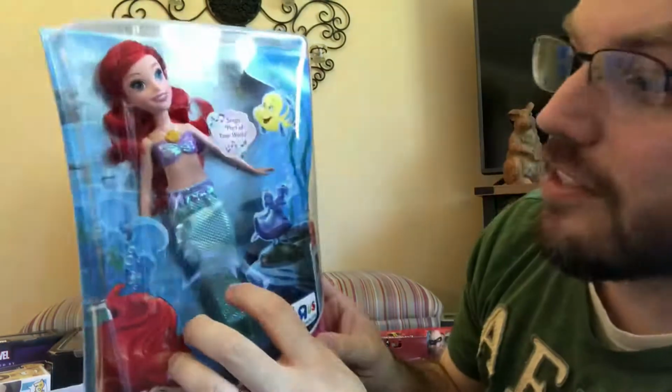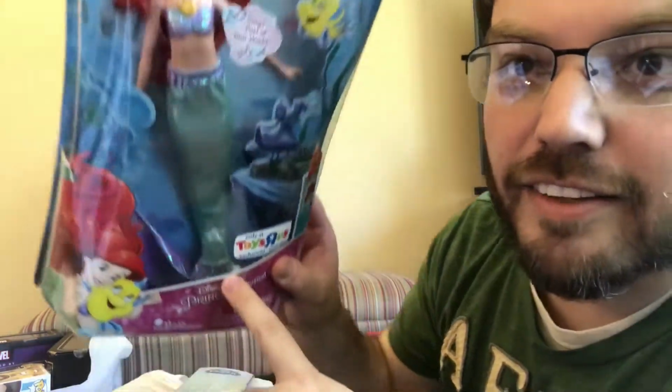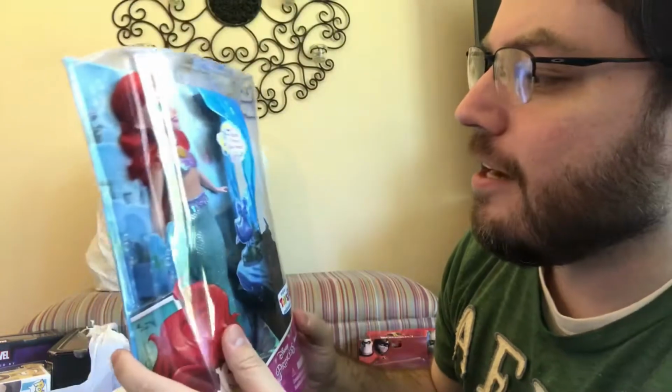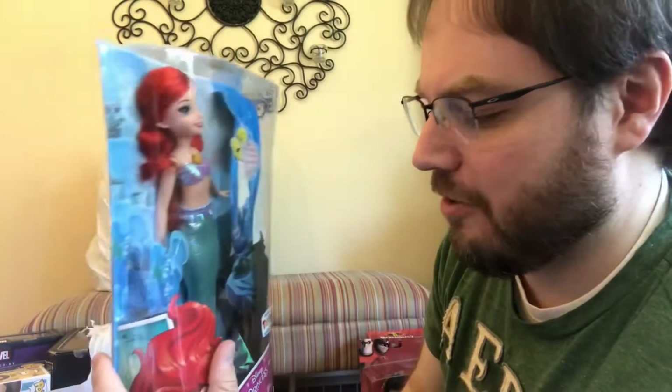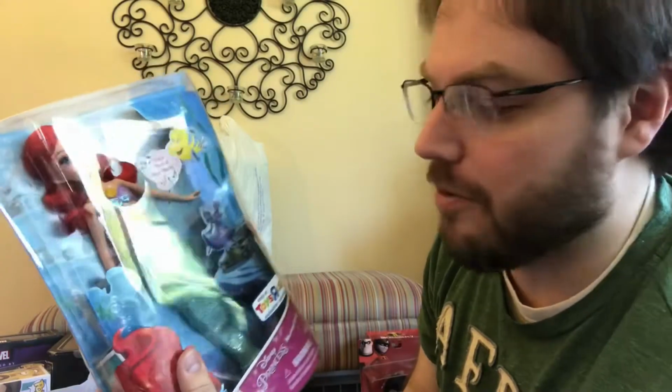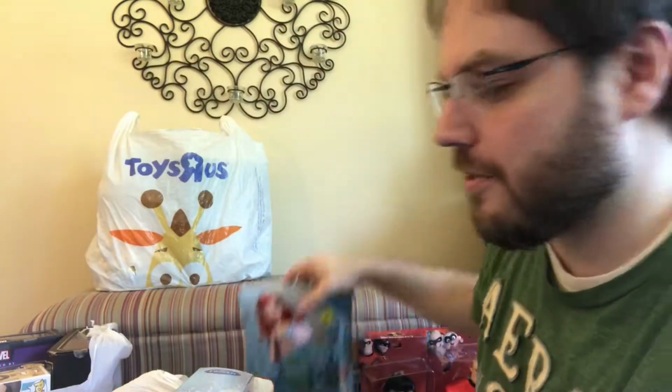You can tell this is just a normal Barbie doll because you can see the legs inside the tail and you can see the feet at the base. I like that, but I don't like that. That's always been kind of one of my hang-ups with Ariel dolls, the tail is not a tail. It's like a costume, if you will, and I really wish they would just make it what it is, a tail, no legs, but that's just me. But yeah, so there's that one, Singing Ariel, Toys R Us exclusive.